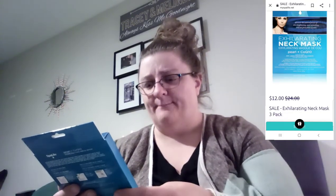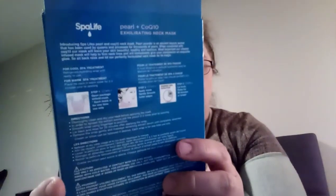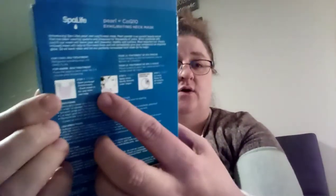I couldn't believe how many different ones they had. I just had to get one of everything. This is an Exhilarating Neck Mask. Neck mask. Pearl and CoQ10. Anti-aging and helps firm and hydrate. Neck mask. There's 3. And see, it's like that, and it's going to go around your neck. You're going to give yourself a little temporary turtleneck.